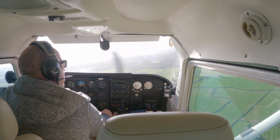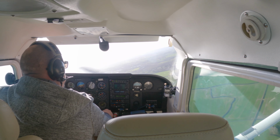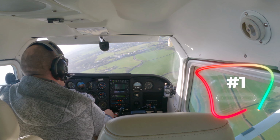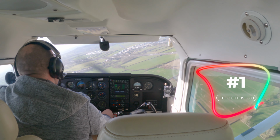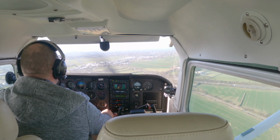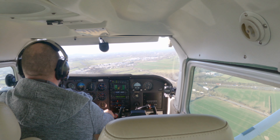Okay, so now we just check the approach is clear. We don't want to try and line up for final if there's incoming traffic. You would hopefully hear this on the radio anyway, but just a quick look before you turn, just to make sure. You can just check with peripheral vision and you'd be absolutely fine.